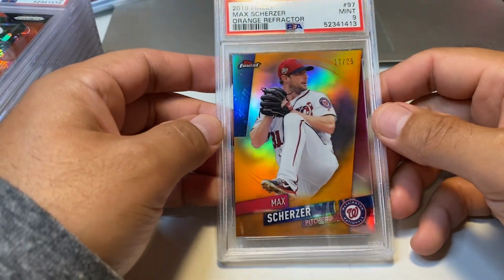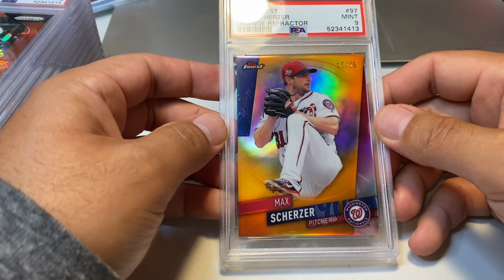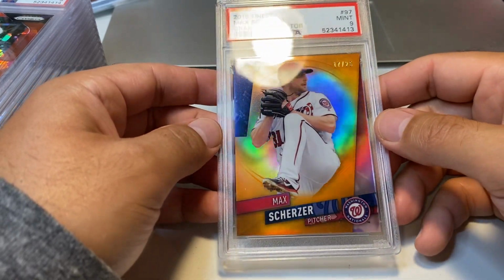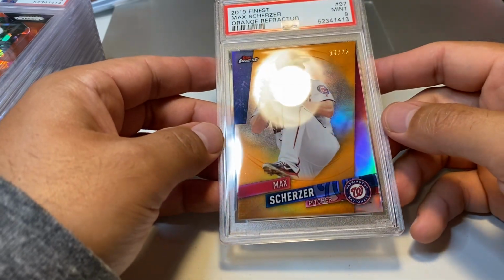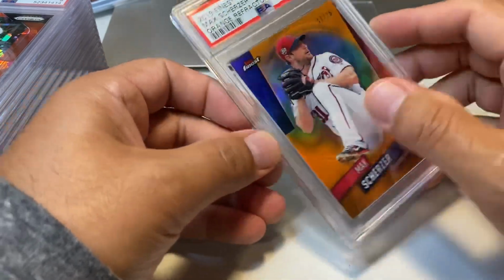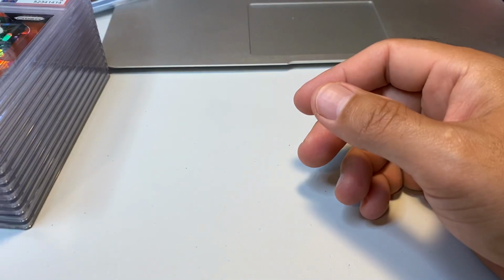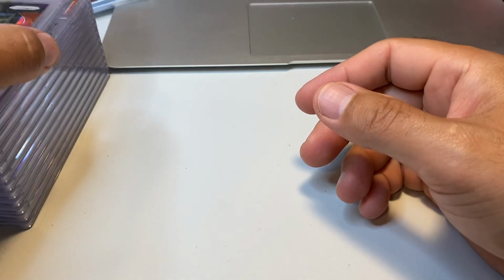So, could have some cachet as they move along in the playoffs. Unfortunately, only got a 9, but perhaps there's a Scherzer collector out there that would like to have that. Bump things over a little bit.